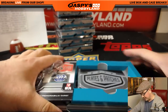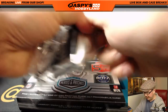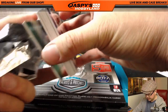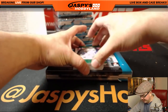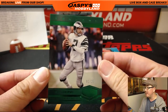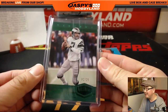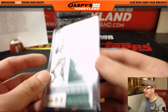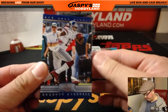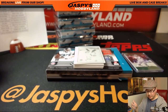Good luck, folks. Box number 6, almost pretty much halfway there. In this 12 box break, plates and patches number 6, pick your team 6. This is the last break of the night, but I'm sure we'll tackle our second and final case, plates and patches, tomorrow. There's Jaws to 25. Nick Foles doing what Jaws couldn't. It's kind of crazy to think about. All right, Brandon Marshall, 3/99. The Eagles, Jaws, goes to EA.